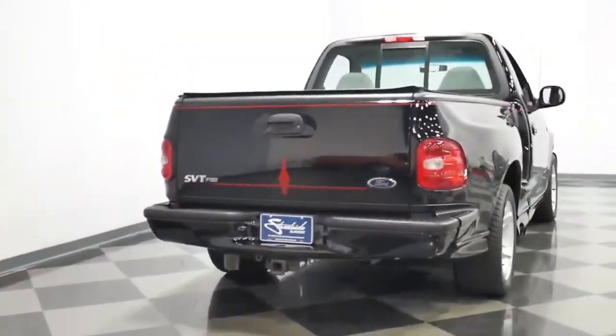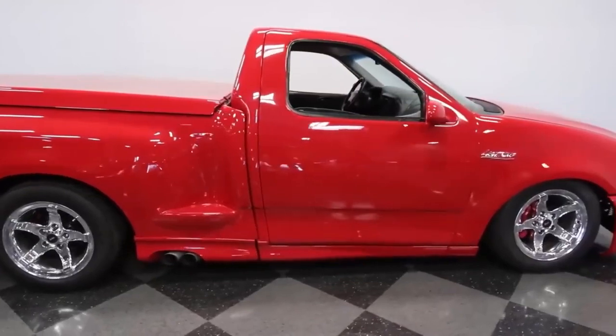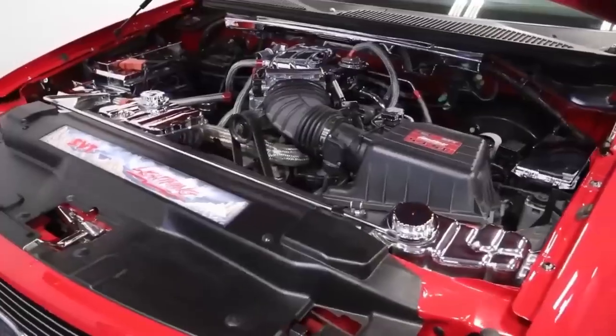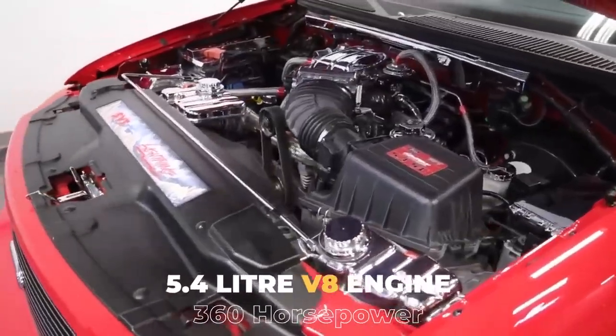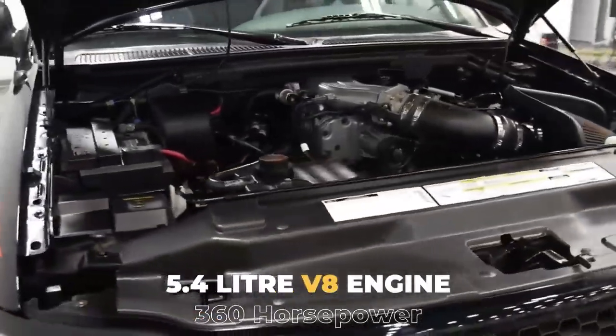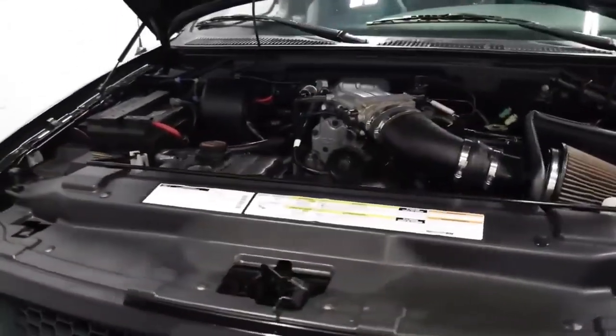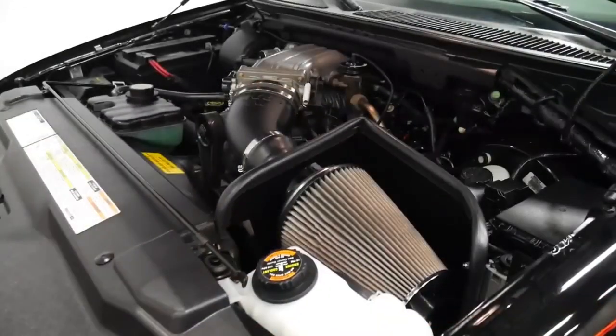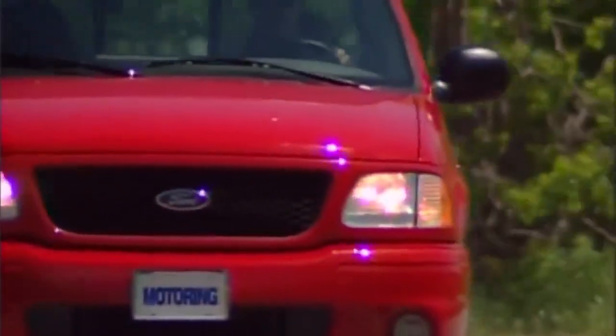The Lightning was created to compete with Chevy's 454 SS truck. To do this, Ford equipped the Lightning with a 5.4-liter V8 engine that was supercharged and produced 360 horsepower, with 440 foot-pounds of torque. This gave the Lightning a powerful punch that could take on any other truck on the road. In addition to its powerful engine, the Lightning also had some other special features.